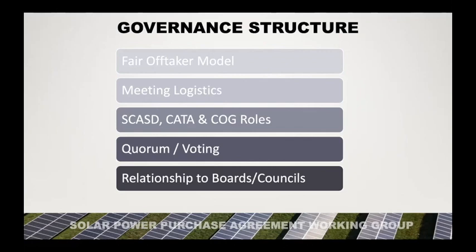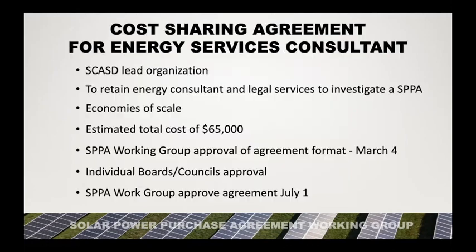But again, as Peter said, it's very much a consensus-driven organization. But for any decision to be made, and this is the final point here on the relationship to the boards and councils, everything that we decide within the group or recommend within the group ends up having to be approved by the 15 distinct entities. So that requires a lot of coordination. But so far, so good.